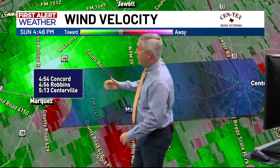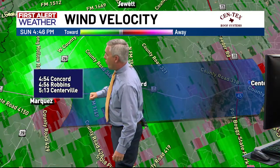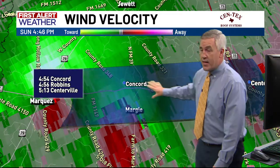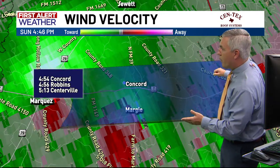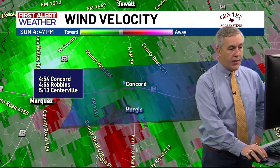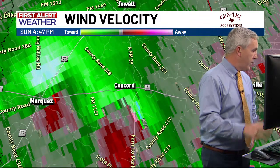So we're talking 454, Robbins Community, 456, Centerville, a little at or a little after 5 o'clock. It's kind of the timing, if this is where this rotation's been working. Again, it could go a little more north or south, but this gives you a rough estimate of the times we're watching with this.